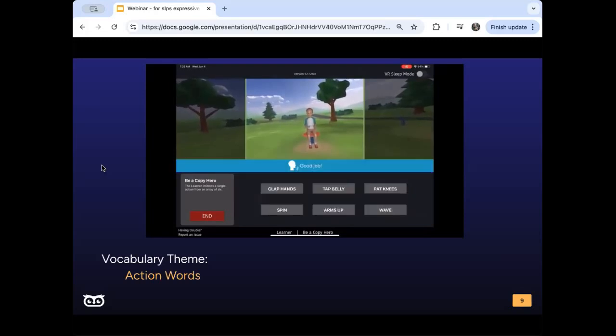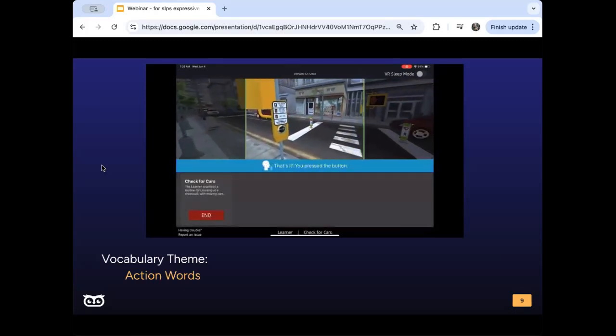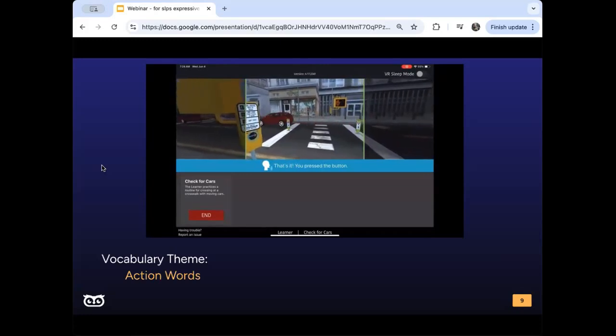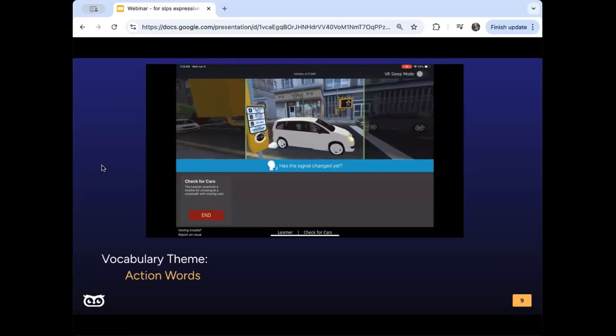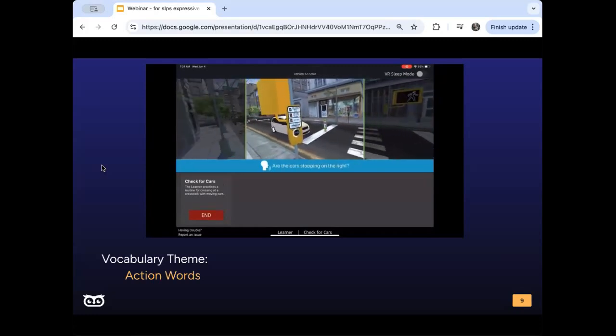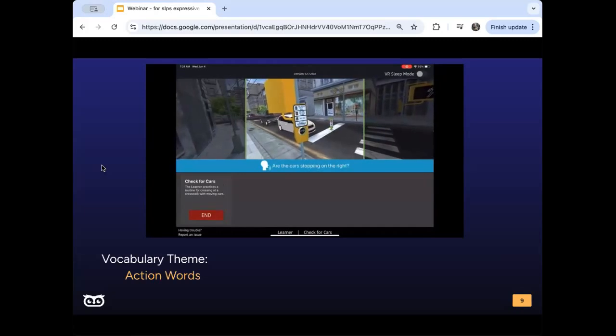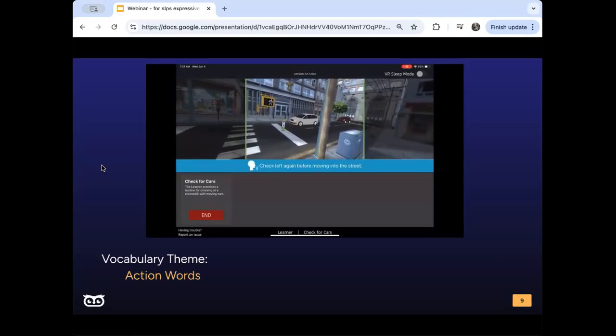If we tap good job, we do get that reinforcement, but we could also just tap skip and then provide reinforcement some other way. Here the action is the cars are moving versus when the light changes, the cars stop. We see that the cars stop on the left and the cars stop on the right.